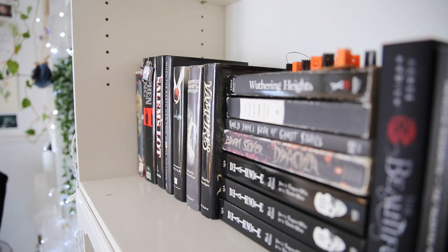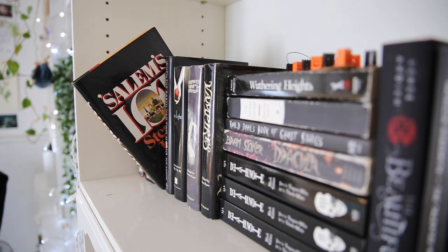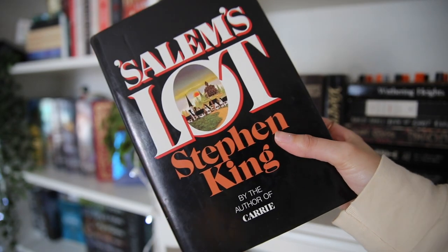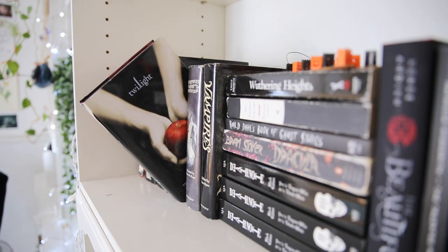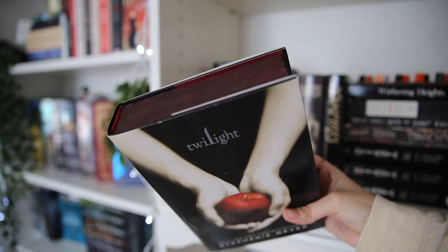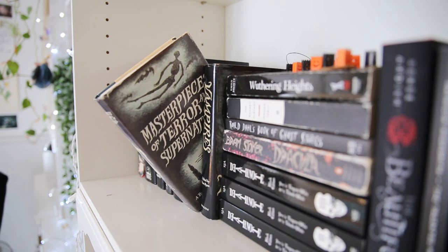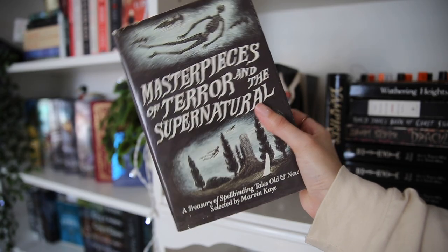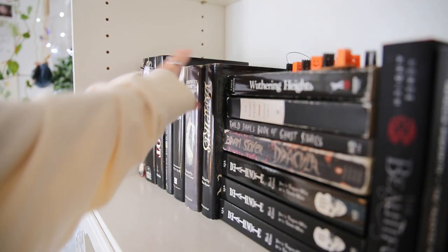A couple of favorite books that I have on this shelf are my copy of Salem's Lot. This is my favorite Stephen King book, and I absolutely love the cover for this book. I don't even know why. Next up, we have Twilight. Now, I did recently get rid of the rest of the Twilight series, but I had to keep the first one purely for nostalgia purposes. And then my last favorite on this shelf is this horror anthology that I picked up earlier this summer. What really drew me in was the cover design of it. I just think it is so cool, and I had to get it.